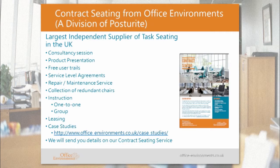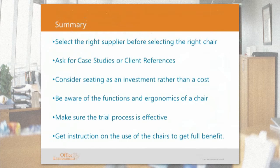Firstly, we provide a consultancy service to come and discuss your needs. This can take as long as you like. It can take an hour, it can take more, it can take less, but what we want to do is really get under the skin of what you're trying to achieve. By asking the right questions, we can get better results.